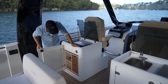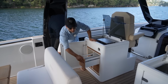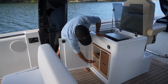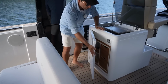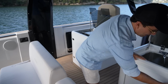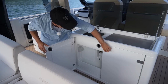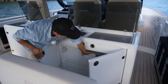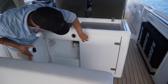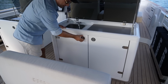Underneath this one, hopefully you can see that, Anthony, we've got these pull-out drawers just here. They are soft close, and these little shelves here are good for storing smaller items. And then as we make our way along here, we have shallow storage here, but then quite deep storage going all the way underneath the cutting board just there. And we have some 240 plug-in access just there.